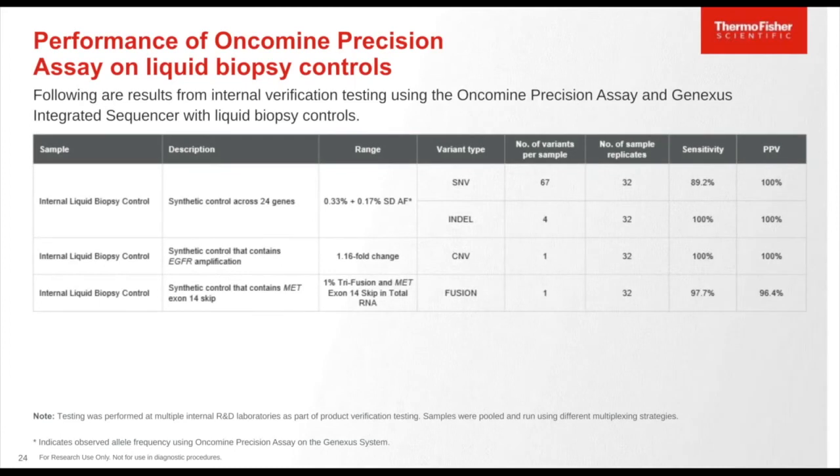Next, we will go over the Oncomine Precision Assay performance utilizing the liquid biopsy controls. These were again tested during internal verification using liquid biopsy controls that were internally built and commercially available. The first control again was a synthetic control across 24 genes with a range of allelic frequency for variants from 0.32% with 0.17% standard deviation, and it has the same 67 SNVs covered as part of the panel and 4 indels. We were close to 90% sensitivity for SNV detection using this control plus 100% PPV, and for indels we were at 100% sensitivity using 32 replicates.